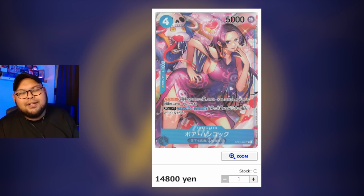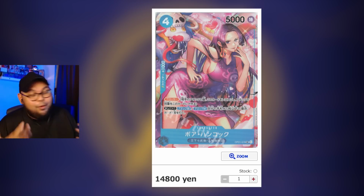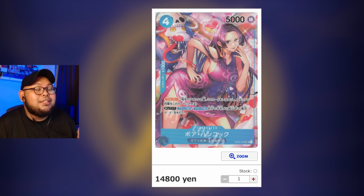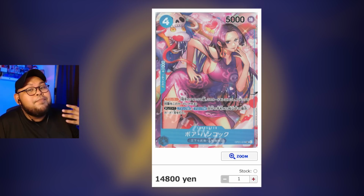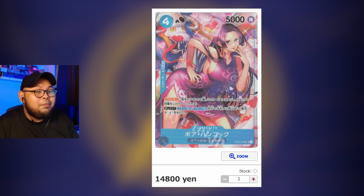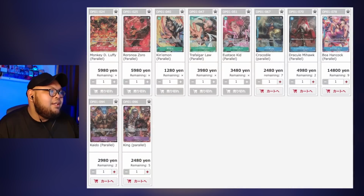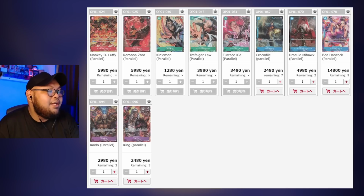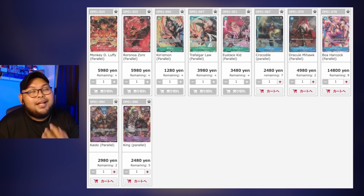It is a popular card and it is a waifu, unfortunately, so people who want to collect it for collection purposes, because Boa Hancock is your favorite character, it is definitely one that a lot of people will want to pick up. A few other standout cards are indeed the Monkey D. Luffy alternate art as well as the Zoro alternate art, both of them sitting pretty at 5,980 yen, which is about $59 to about $60 something.